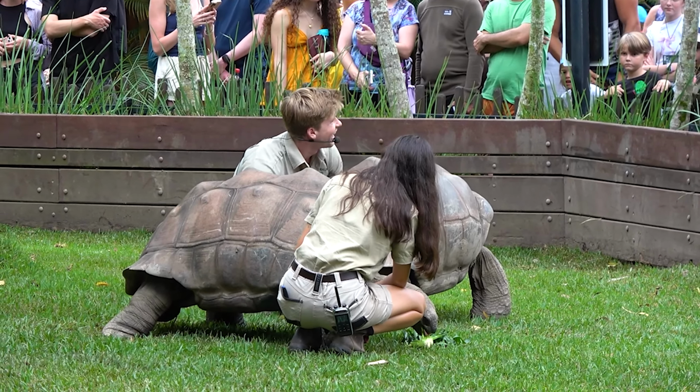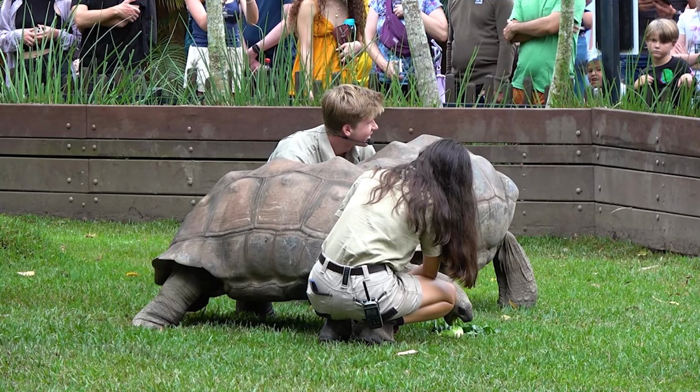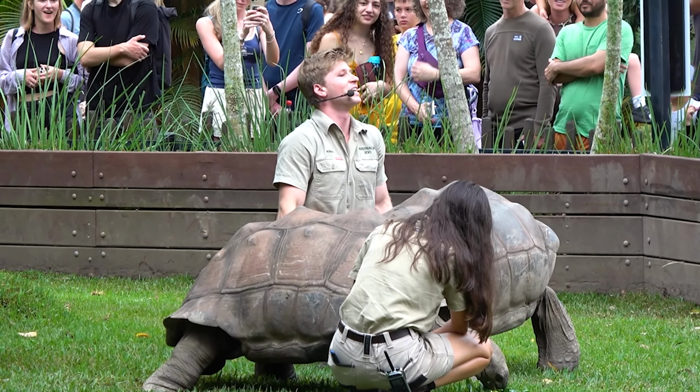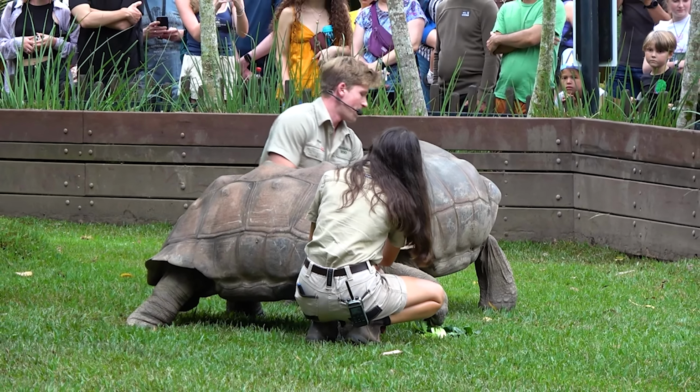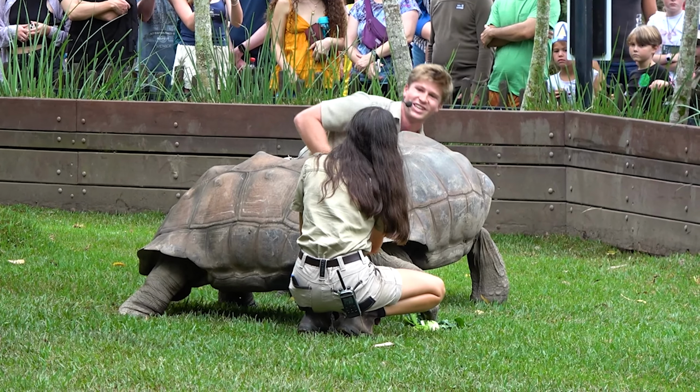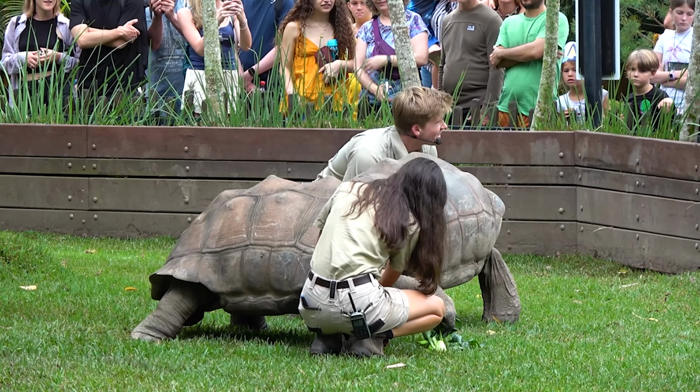Enjoys that little scratch there. See, it's like hydraulics. They just go, oh, yeah, you're going to give me a scratch. And I think they enjoy it because you think they live their whole life, but they never, ever get to reach in under their shell, you know, so I think it must feel really good.